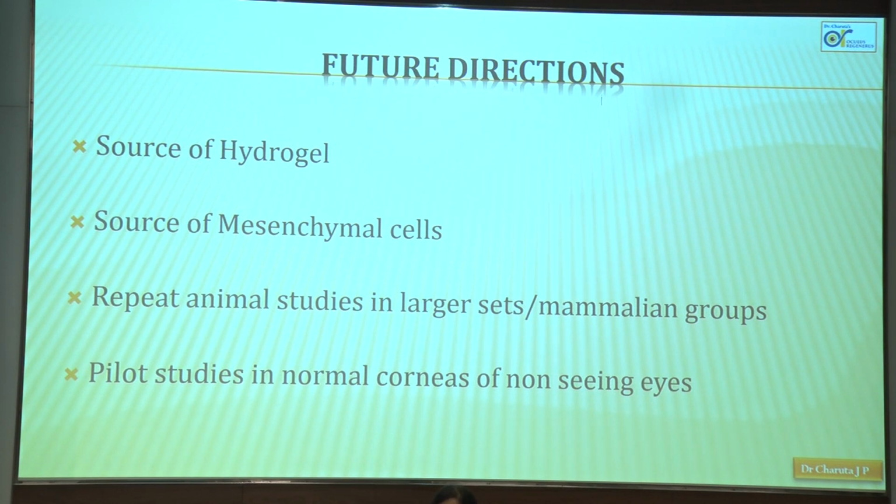So we intend to go for different sources of hydrogels, also recruit mesenchymal stem cells, and repeat the experiments in a larger set of animals. Yeah. Thank you very much for your patient listening.